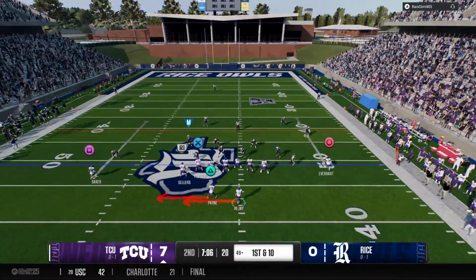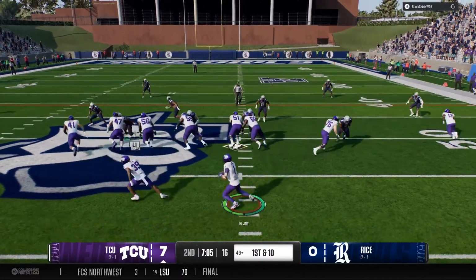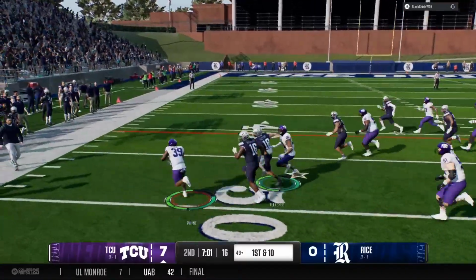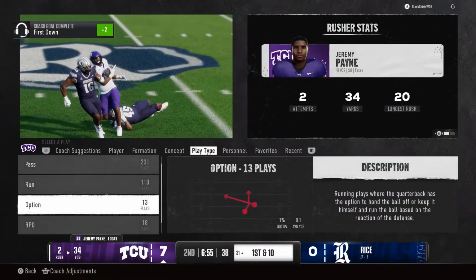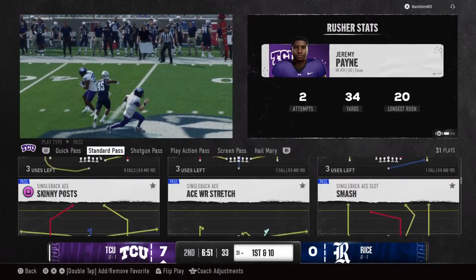TCU will send its offense back onto the field. Jesse, a very productive drive last time wound up with a touchdown. Yeah, mixing and matching play calling really well. Nice balance on that last one, Dave. We'll see what they can do here in this next drive. Yeah, and I don't expect anything different. When you put together a drive like that, I would do more of the same. Keep the pace, keep it going.